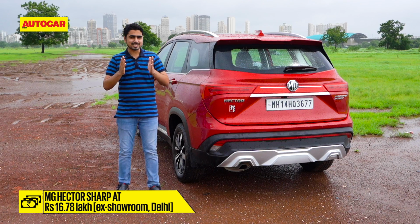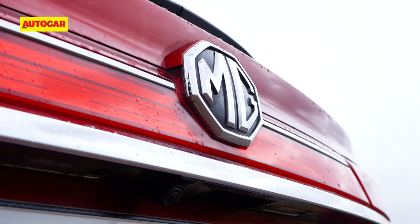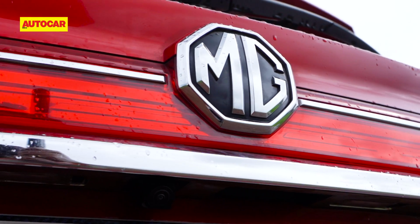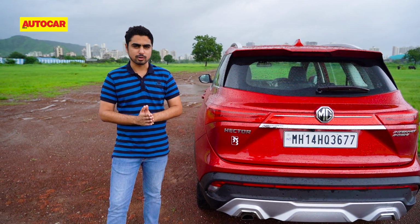Now MG is expanding its dealer network by the day, and with solid service and warranty packages, the Hector is a really compelling buy. And now coming to the second part of the question, should you buy the petrol automatic?